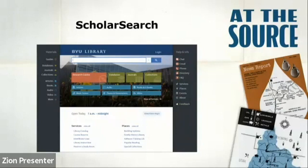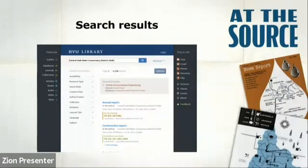So this is the search page when you go to lib.byu.edu. It's just a single search bar. You drop in your subject and you run a search. In this case, I've searched for the Central Utah Conservancy District, and it's pulled back a few results.